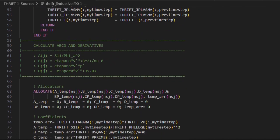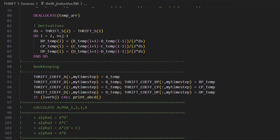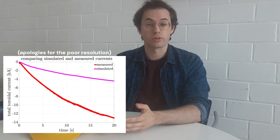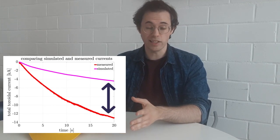So we have rewritten Thrift using more modern standards. We then used Thrift together with BootsJ to simulate a few different experiments in W7X. And then we've actually compared these results to what was actually being measured in experiments. And what we can see so far is that we can get the evolution of the total current correct, but the magnitude of the current that we see in our simulations is way smaller than what we actually see in experiments. And so what we can infer from this, for example, is that the model of the bootstrap current that we used, so BootsJ, isn't accurate when we try and apply it under these conditions.